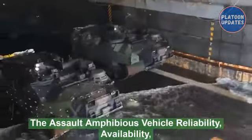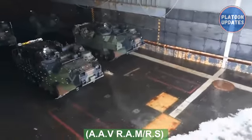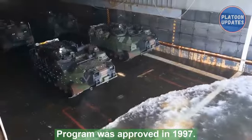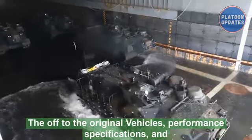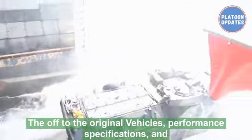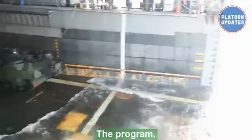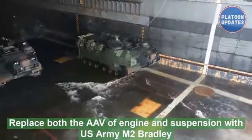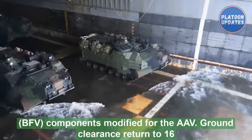The Assault Amphibious Vehicle Reliability, Availability, Maintainability Rebuild to Standard (AAVR-AMRS) program was approved in 1997. It encompassed all AV systems and components to return the AV to the original vehicle's performance specifications and ensure acceptable readiness until the EFV should become operational. The program replaced both the AV engine and suspension, with U.S. Army M2 Bradley Fighting Vehicle (BFV) components modified for the AV.